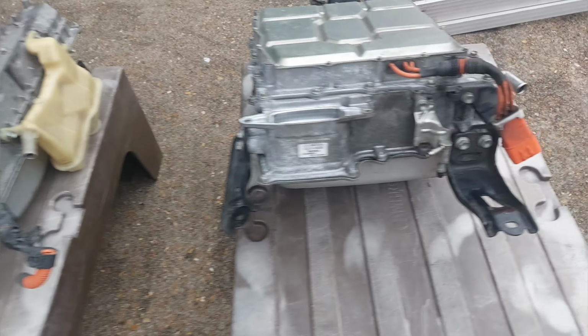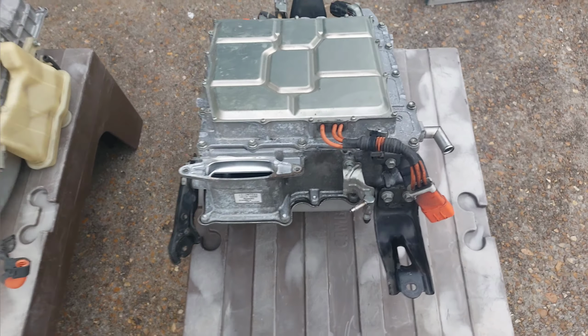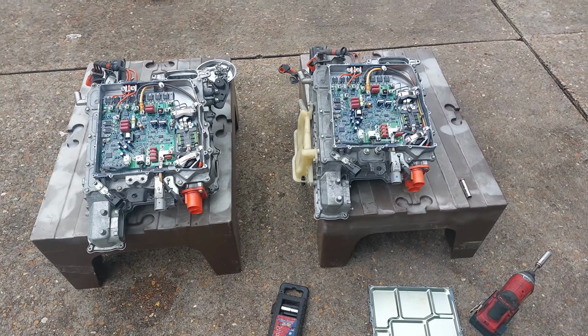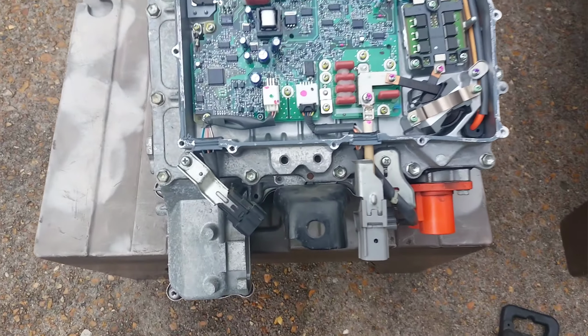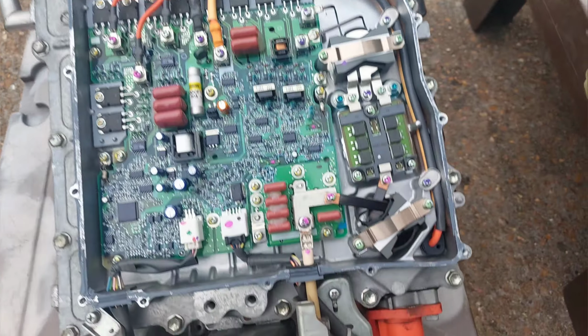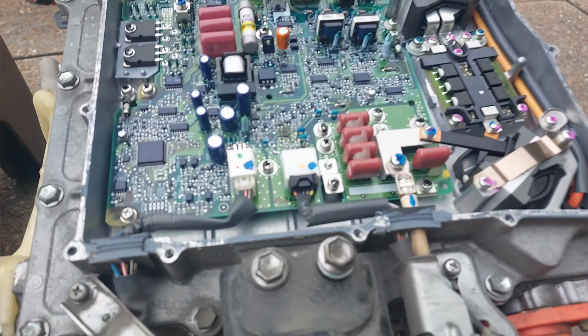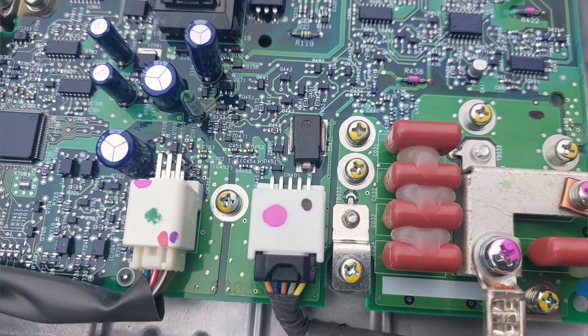Alright, so next I decided to remove the damaged pan from my new inverter, to inspect and make sure there was nothing damaged underneath, and to swap the pans altogether to make sure the new inverter was sealed. And was I glad that I removed it, because this is what I found. As I started looking closer, I saw this. My new 05 inverter had a burnt component.